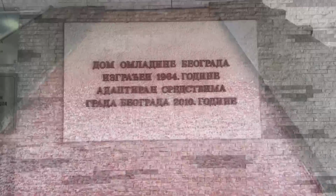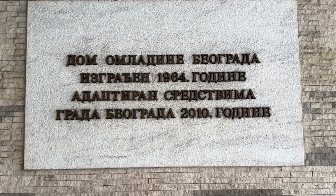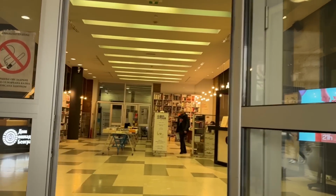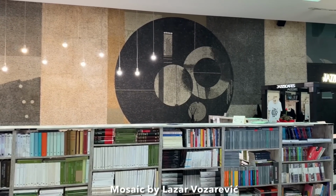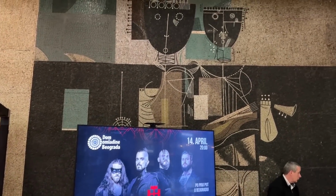Okay, let's check out some more elements on the House of Youth. House of Youth, built 1964 and renovated in 2010. Check out this mosaic. Wow. A worker in the building told me the artist is Lazar Vozarević.